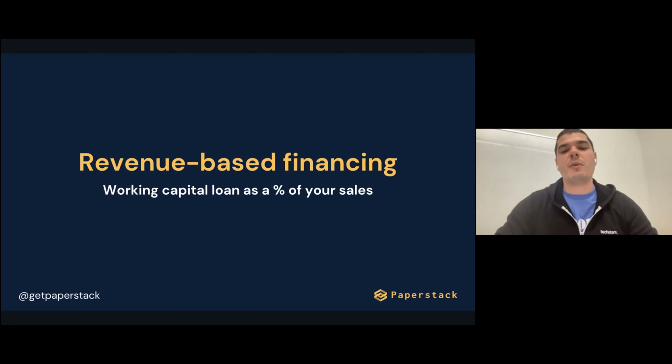The other thing that I want to bring up as an option for e-commerce merchants, especially when it comes to securing funds in a shorter time horizon, is again a very novel way of accessing funding called revenue-based financing. Now, revenue-based financing is essentially a working capital loan that a third party can provide you, not based on the invoice or profits or equity like in the previous examples, but as a percentage of your sales.